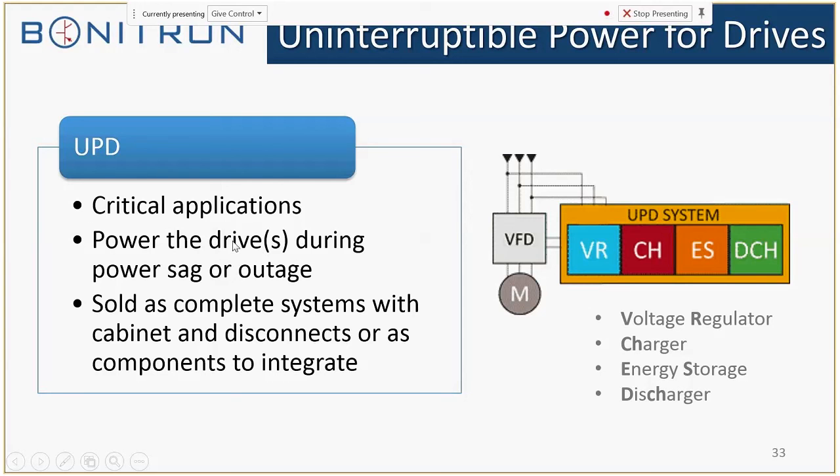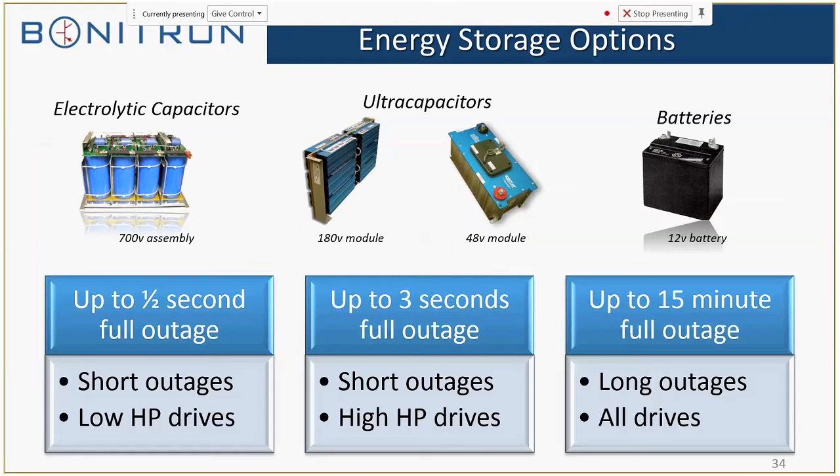You will need to know if the power is a sag or an outage. So anything above 50% we consider an outage, but if it's 50% or lower, then that's a sag. As I stated before, you're going to need to know how long they need, how long of a sag, or how long of an outage that they're having.